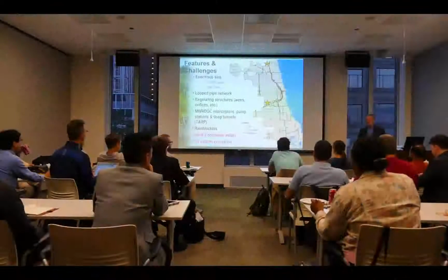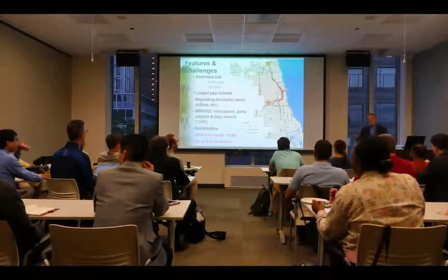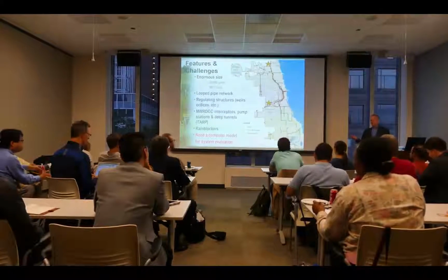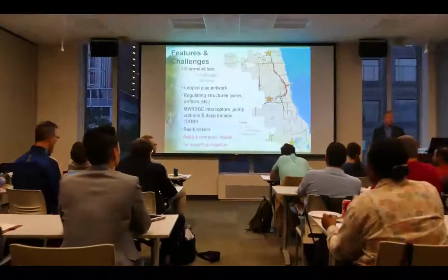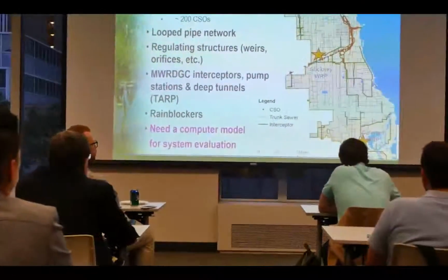A mandate about this combined sewer overflow. MWRD just recently came to an agreement with the EPA about that, so they've been working very diligently on that. And I'm going to talk a little about the rain blockers.